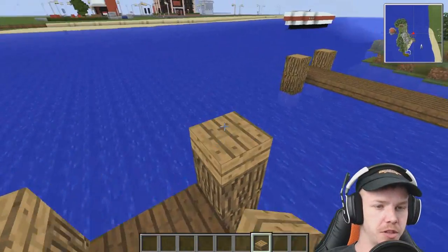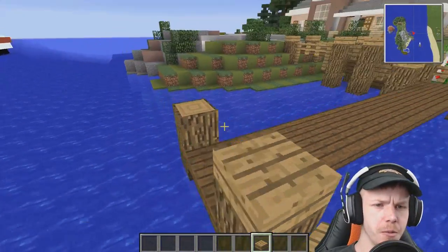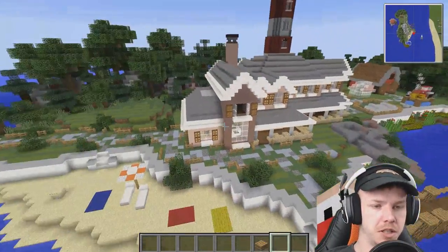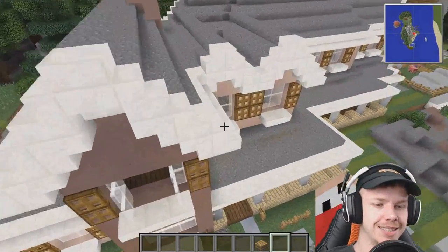I'm just putting the slabs on top of the dock here because I forgot for some reason, and I don't know why. Our mansion is coming on. Our whole island is really coming on. It's looking absolutely superb. We've started on the interior here.